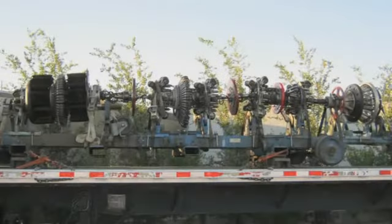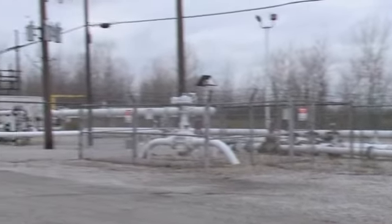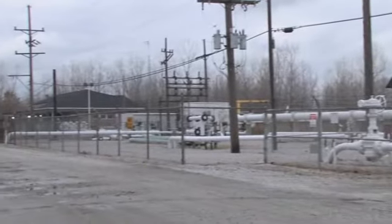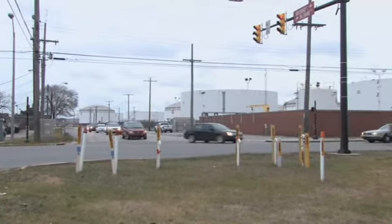Smart pigs can detect internal corrosion, external corrosion, even where gouges have been placed on the pipeline by excavating equipment. Smart pigs are launched at locations similar to this. The pig flows with the product, gathering valuable information about the pipe's condition as it moves along.